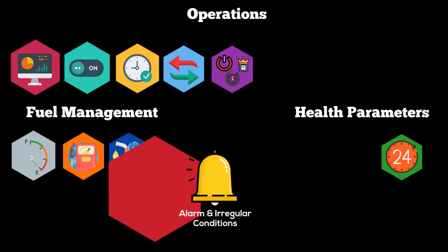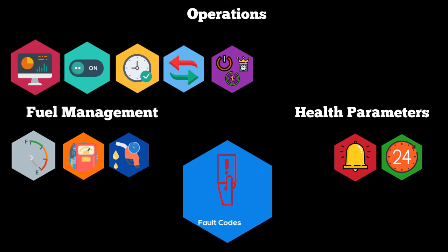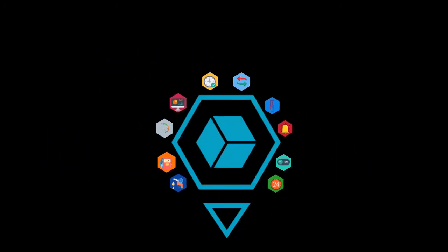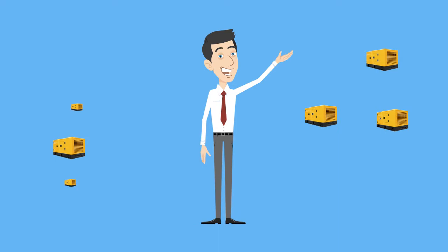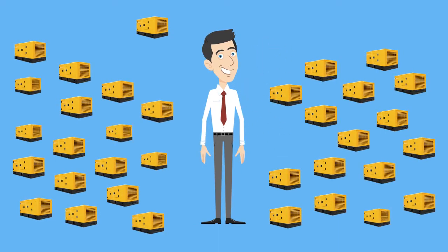Critical parameters and irregular conditions are monitored, and alarms are raised on thresholds set. Fault codes are remotely delivered to the maintenance team. Let's translate how having a product like RAZRGEN can help businesses and individuals. Imagine, if you have a pool of generators that require constant operational attention.